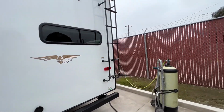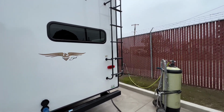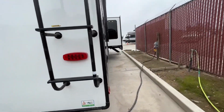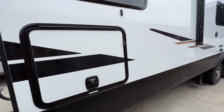You have a ladder going all the way up onto your fully walkable roof with 3/8 sheathing and your PVC membrane roof, which doesn't require an annual coating, although you do have to check all of your decor regularly. We highly recommend that. Behind this door is your exterior refrigerator. Houses any beer or water you want without having to go all the way into the unit.